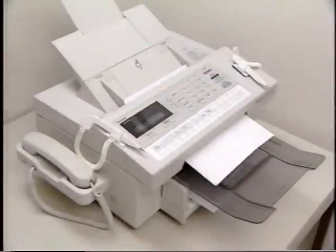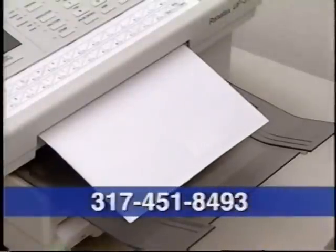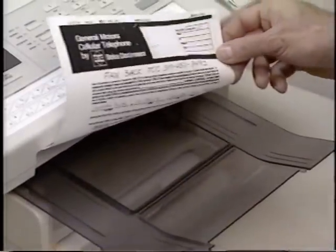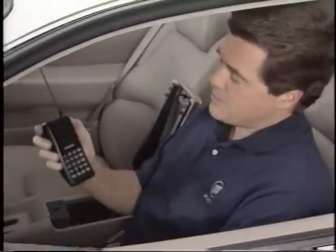When they receive the form, they'll need to fill it out completely and fax it back to 317-451-8493. The carrier representative for your area will contact the dealership to set up a cellular training session, so you're ready for your cellular phone customers. It's that simple. Features, price, safety. This cellular phone system has it all, and ordering is as close as your parts department.